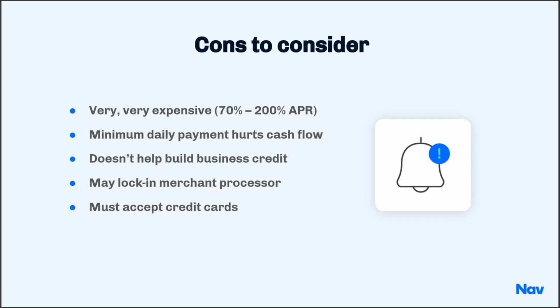Also, in order for a merchant cash advance to work, you need to take credit cards. If you don't take credit cards, a merchant cash advance is not for you. Maybe a business cash advance would be a better option. However, they both work the same way.